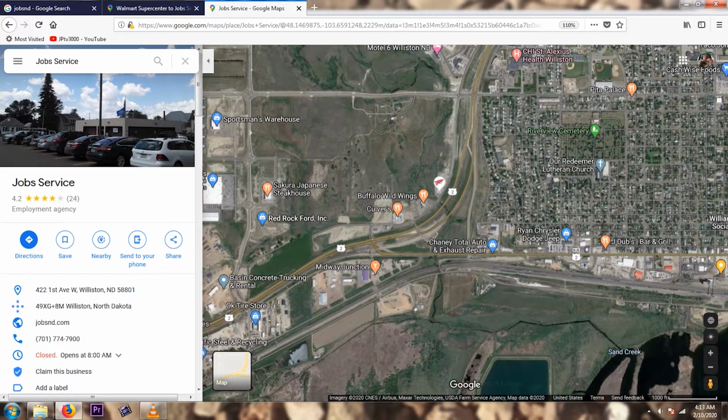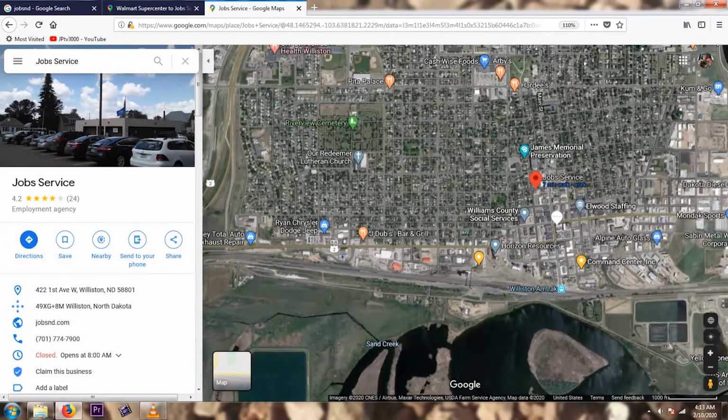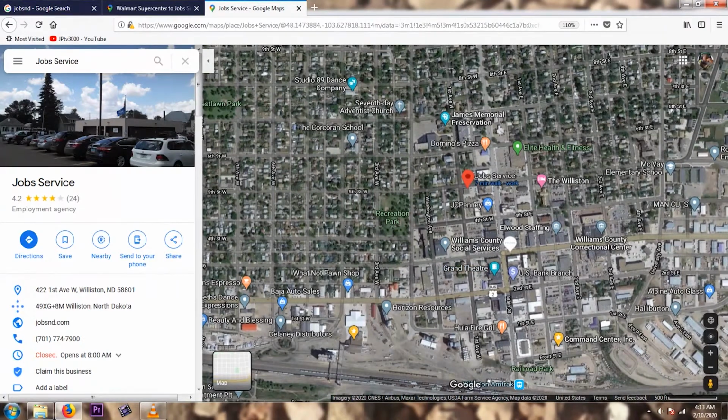If you're traveling from the south and you come from 85 and you're driving north, you're going to make a right onto 2 and follow 2 in until you get to the truck bypass that brings you through town, which is Business 2. And you're going to be going right here. We've got the address so you can easily find it. But the job service is right here in the downtown area.